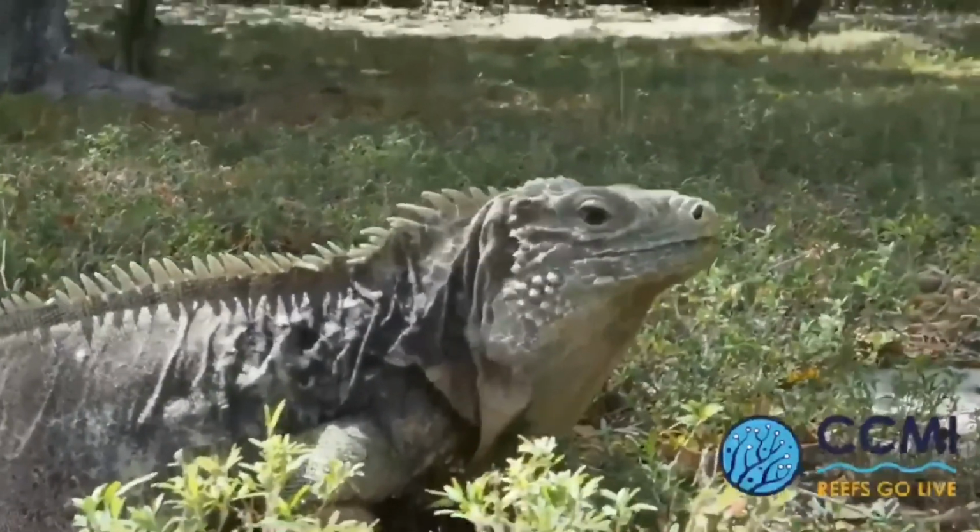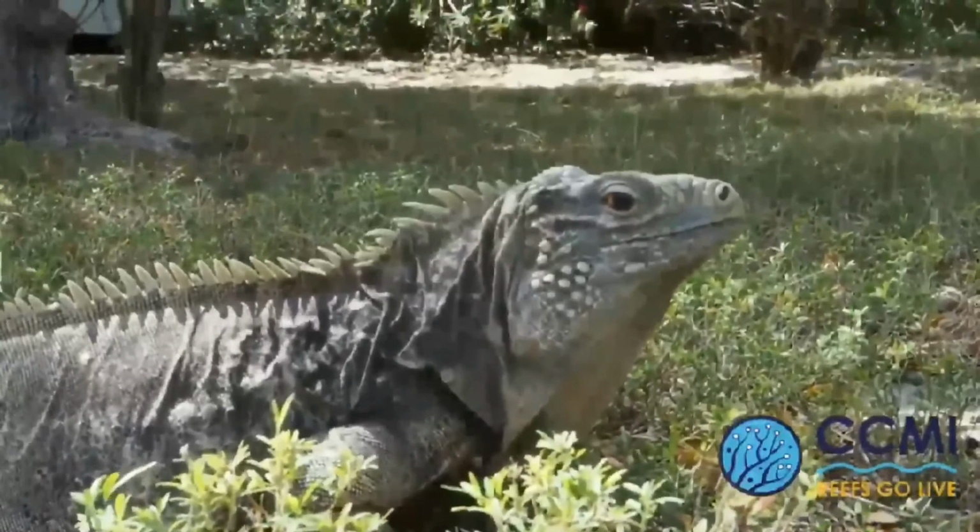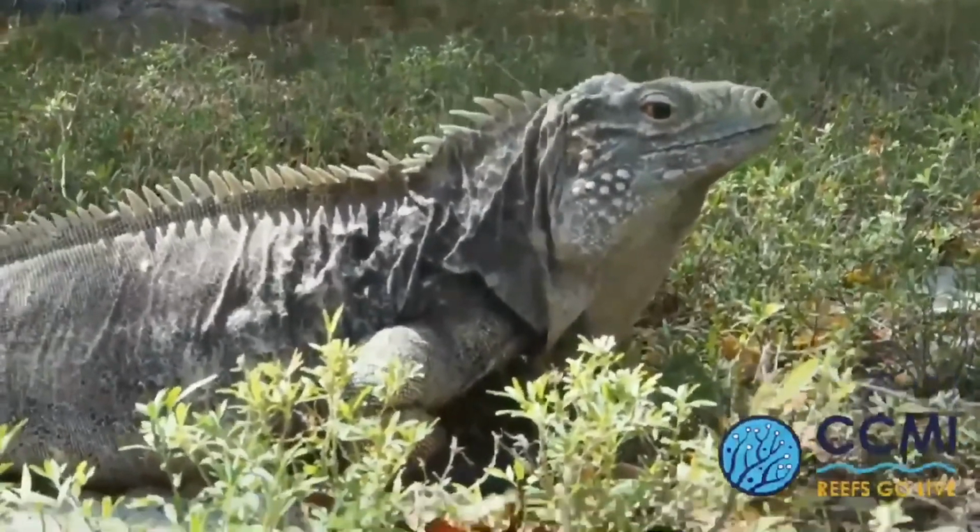So we've kind of gone over one way in which some people can help the Sister Islands rock iguana by reporting those green iguanas that we're finding.